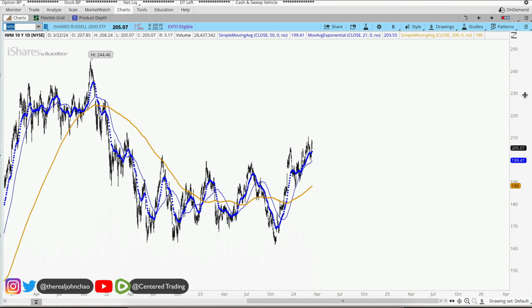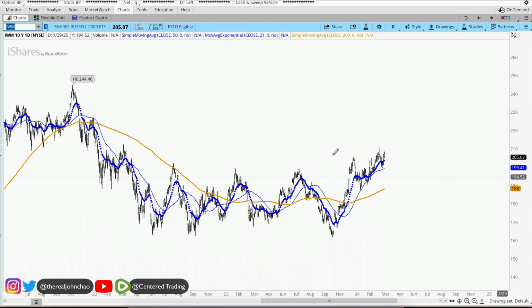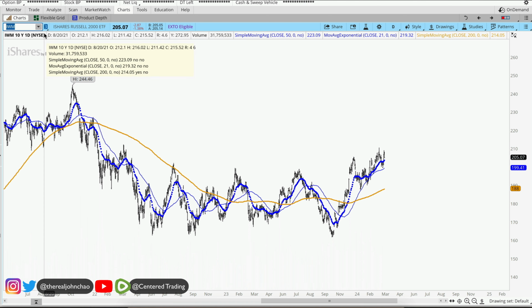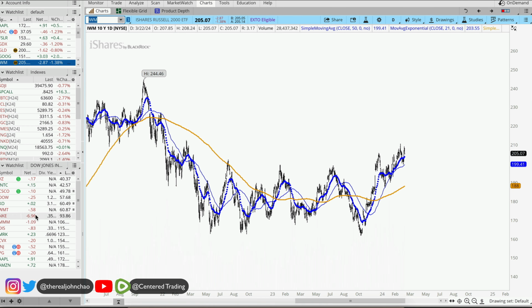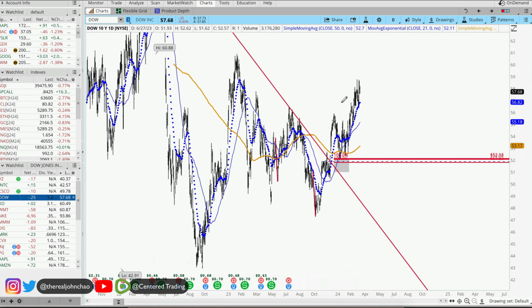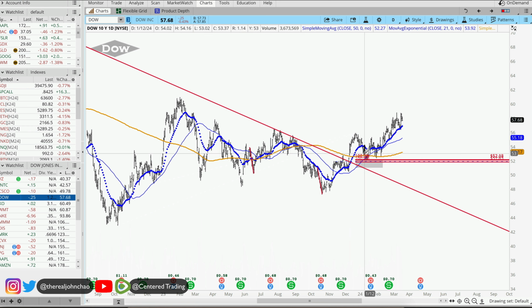On Russell 2000, this one's lagging. So if I want to find opportunities to go long, I want to find them in the small caps. Okay, so let's take a quick look at the Dow stocks. Now we talked about Dow, and this one is moving up along just fine. This is what I was expecting.